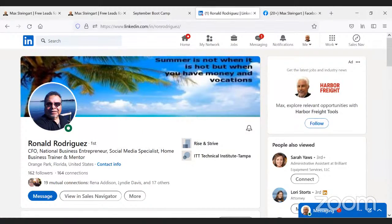Now you notice on Ron's profile, he has the little LinkedIn donut. And what does that do? It lets people know that you're there. If people can't see you, they're not going to respond. But if people think you're there, they're more inclined to write back to you. Again, it's what people can learn about you reading your page.